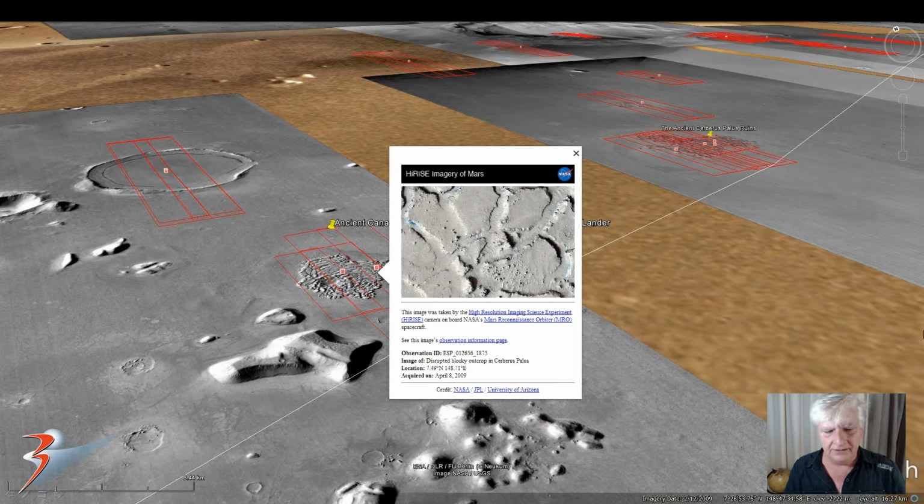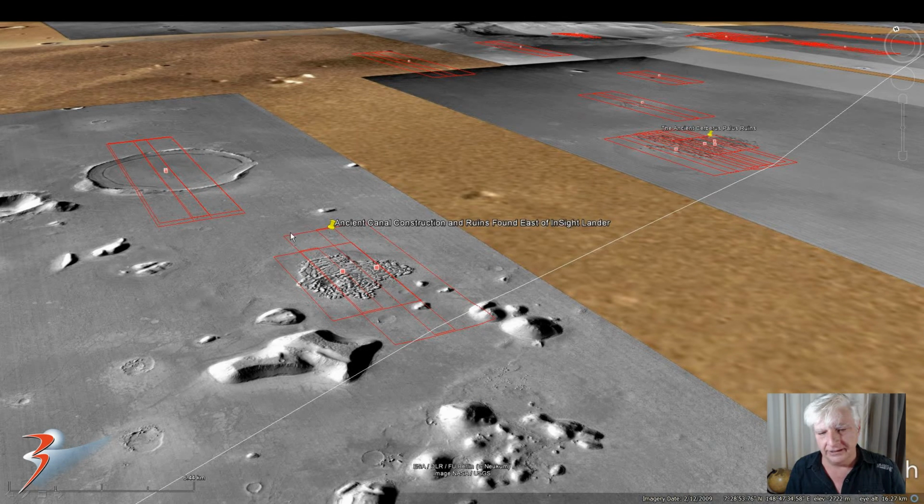So located 7.49 degrees north, 148.71 degrees east in this terrain over here. You can see very smooth flat terrain, and then here in the middle of nowhere we've got this clump of objects, and over there as well. We can have a look at that towards the end of the video, and also what looks like rather ancient structures and things in the vicinity. Look like potential pyramids, eroded pyramids, and so on.